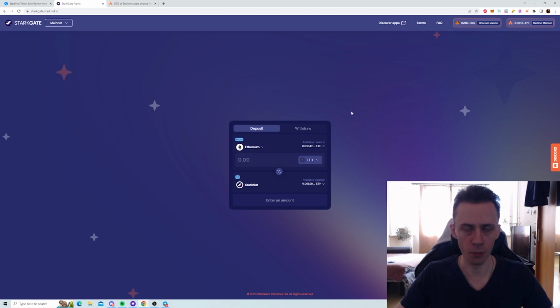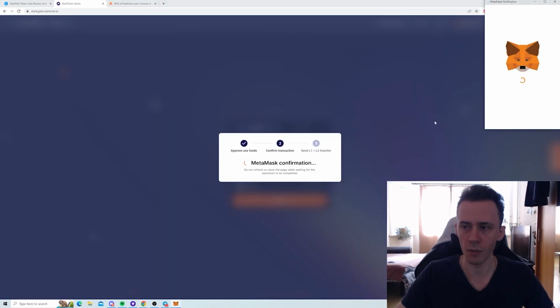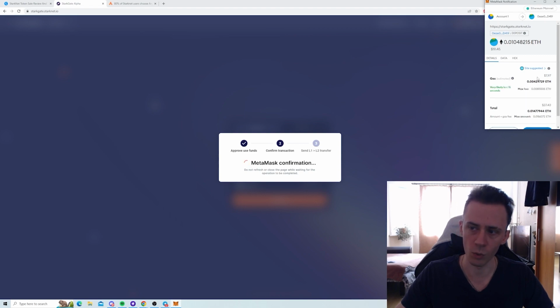One thing to point out here, which is relevant for all Starknet transactions: currently the time to finality is pretty long. It usually takes several minutes for the transaction to be completed, so keep that in mind. Here you just place the amount and push transfer. I've already bridged some of that, so I'm not going to be using this one. I just want to show the gas.